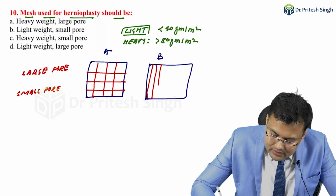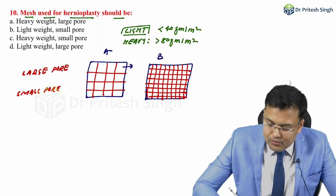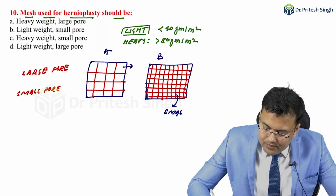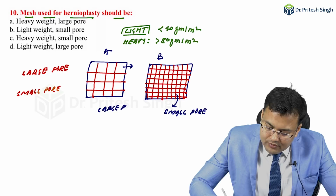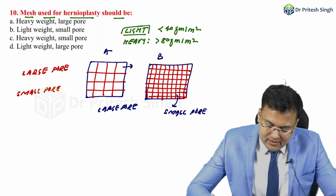Clear? So if you see the weaving pattern, it's like this. In the first one, or A, you can see the size of pore is large, so obviously it's a large pore. And in the second, the size of pore is small, so obviously it's the small pore. This one is large pore. Okay, simple. So generally, the large pore meshes are lightweight or heavyweight? Obviously, large pore meshes are lightweight meshes.